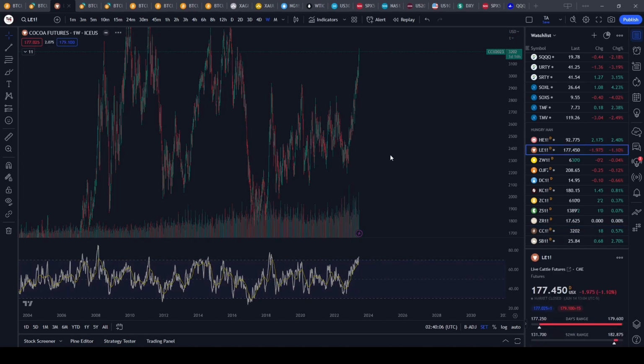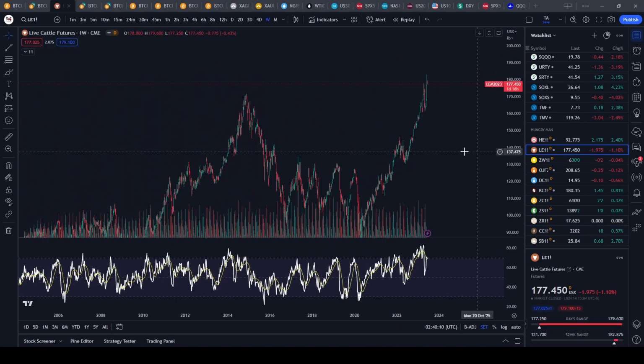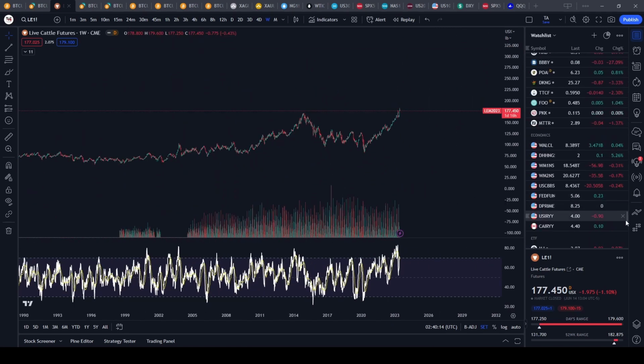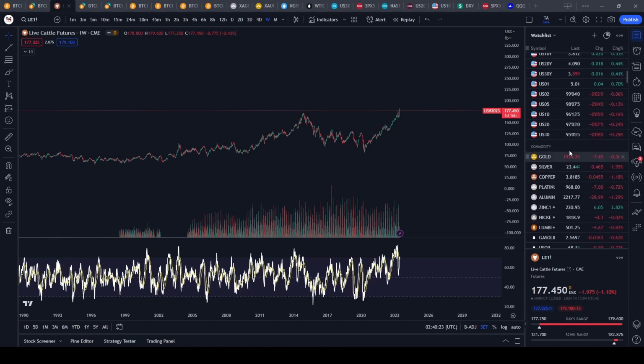Absolutely insane. You can see the same thing for cocoa. You can take a look at, I think this one pulled back, the live cattle. Oh no, live cattle is still in the stratosphere. It's still up there, so beef is still very expensive. Again, you guys can take a look at all those futures for food and stuff like that. You guys can see that everything is still in the stratosphere. Inflation is very hard to get rid of.